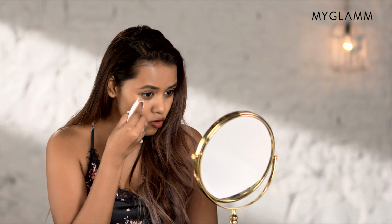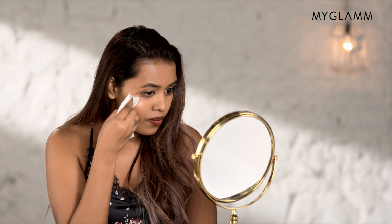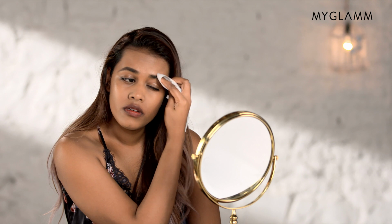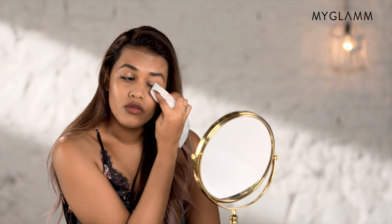So there you go. Firstly, I'm going to take my wet wipe and just take off all the excess that I see on my face. So first is the eyeliner, and the mascara also. A little bit of lipstick is smudged here and there. Just peeling the corner. Then I think my eyebrow. And as you can see, my foundation is a bit smudged on the eyelids.